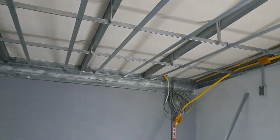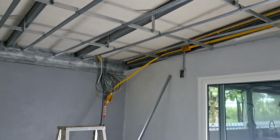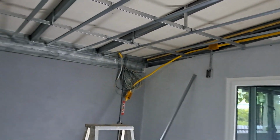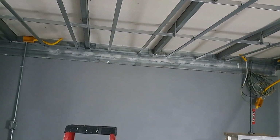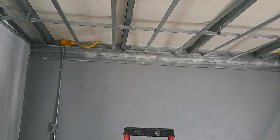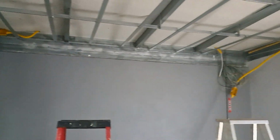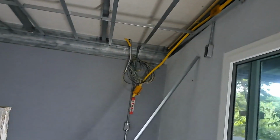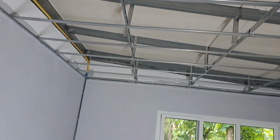So I've got to get all the wires run and stubbed out for all the lights, and then it should be good to go. So get that knocked out here today and tomorrow. The boys are coming back on Monday. Today is Friday, so I've got the weekend to get this all knocked out.